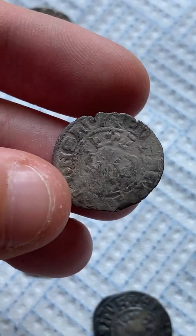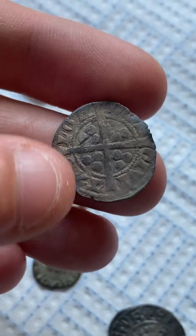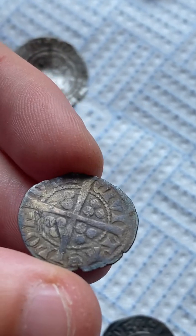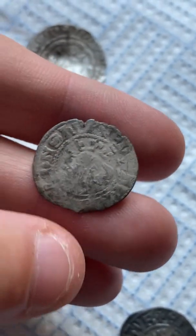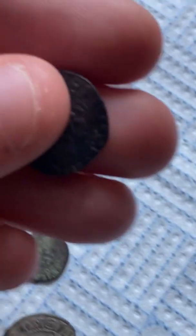This one's an Edward III, I think, from the bust, most likely. It's a London Mint coin, as most of them are. Yeah, nice little medieval penny. It's okay condition, but wait till you see this one, guys.